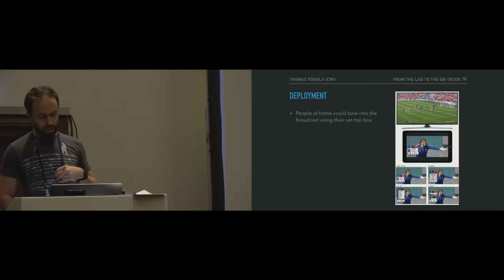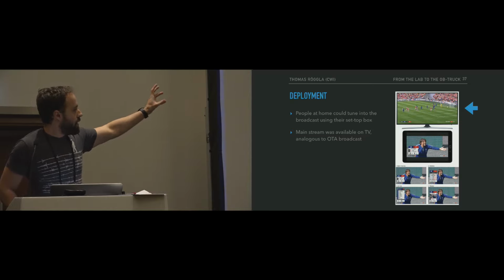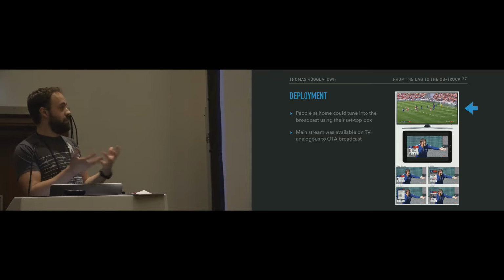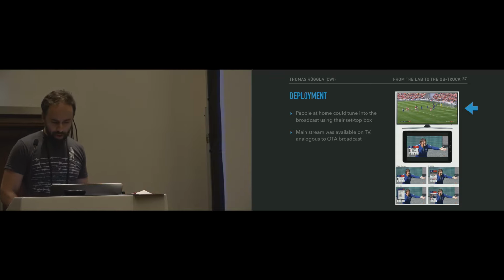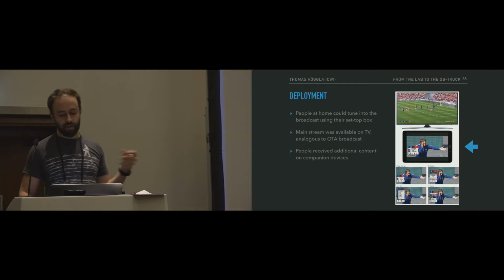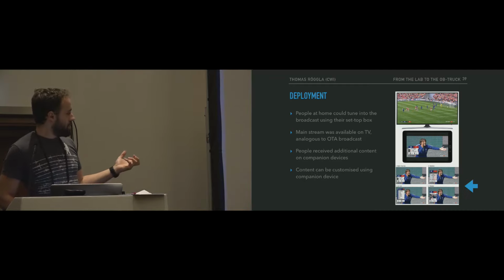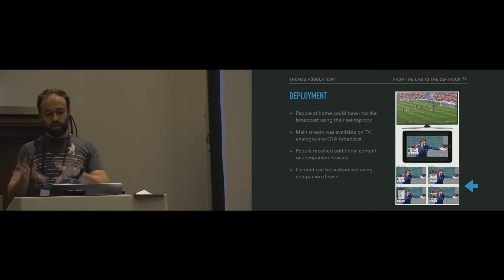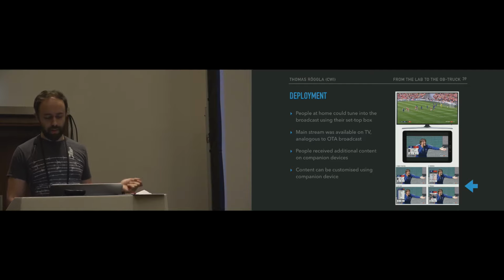This is what the home deployment looks like. Here you see the TV, and you see the main stream. It looks very much like we tried to replicate pretty much exactly what you see in the traditional broadcast. But on top of that, people received additional content on their companion devices, maybe tablets or phones, and you had different interfaces where you could customize what you see on the tablet and also what you see on the main screen, and you can pull up player information, statistics, things like that.